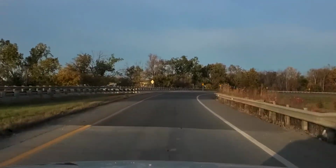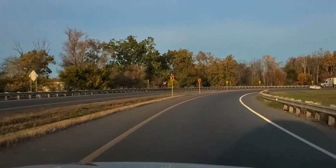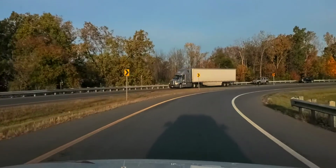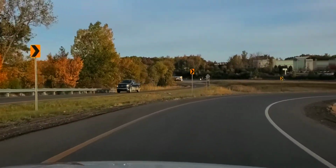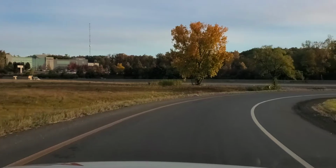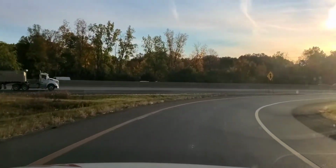So we have our chevron alignment signs. I want to reduce my speed because if I go too fast, I will lose control. The chevron alignment signs tell me there's a really sharp curve. I want to go in smoothly. I don't want to overturn the wheel. We have our edge line to the right, which is white, and our warning sign to the left, which is yellow. So I'm checking traffic.